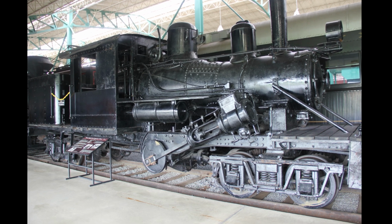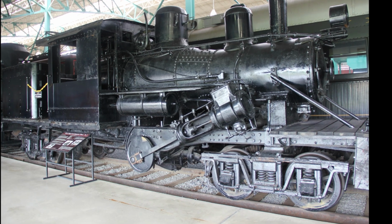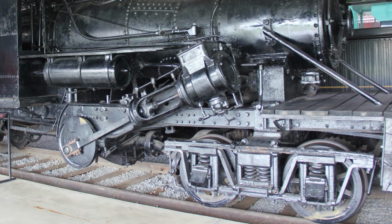Small but mighty climax locomotives like this one had two steam cylinders attached to a transmission located under the center of the boiler. It sent power to drive shafts running to the front and rear trucks.